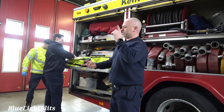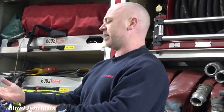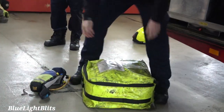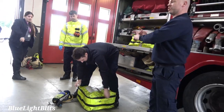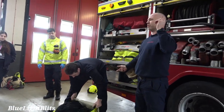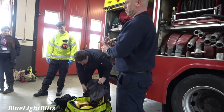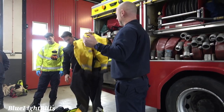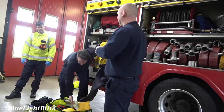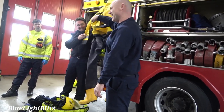Right. So we've done fires, ladders, first aid, road traffic collisions, chemical incidents. Line rescue we do, which we didn't show you. There's so much equipment with that we didn't get out. But also we do water rescue as well. So it's not just fire anymore, it's fire and rescue. We have been given equipment to now go and rescue people from rivers and lakes and whatnot, and this is what they have to wear.